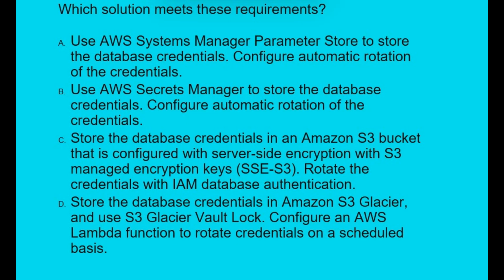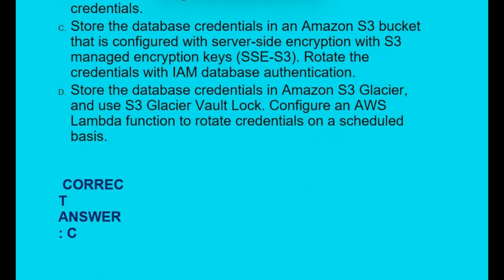Option C, store the database credentials in an Amazon S3 bucket that is configured with server-side encryption with S3 Managed Encryption Keys, SSE-S3. Rotate the credentials with IAM database authentication. Option D. Store the database credentials in Amazon S3 Glacier and use S3 Glacier Vault Lock. Configure an AWS Lambda function to rotate credentials on a scheduled basis. Correct answer is option C.